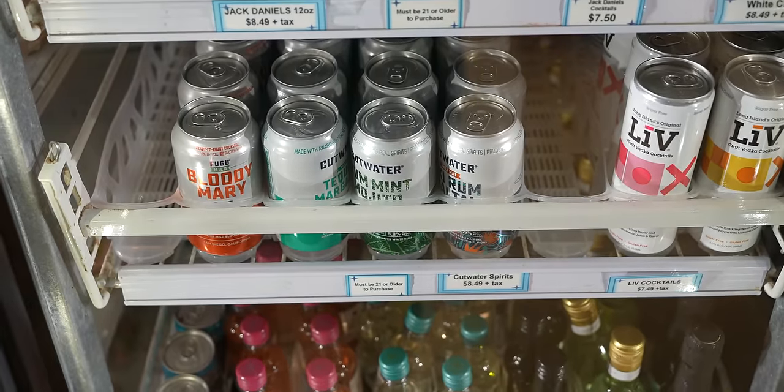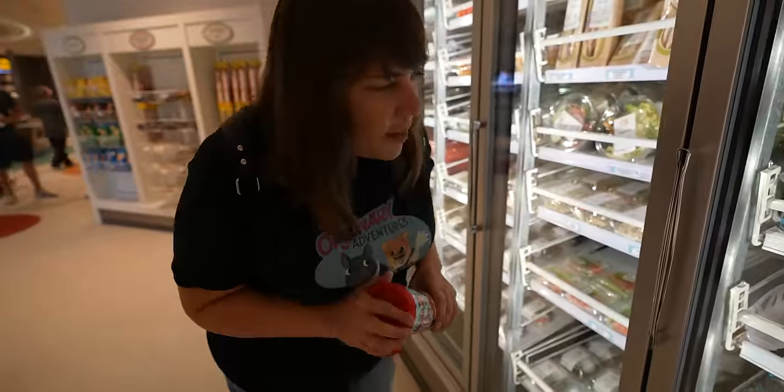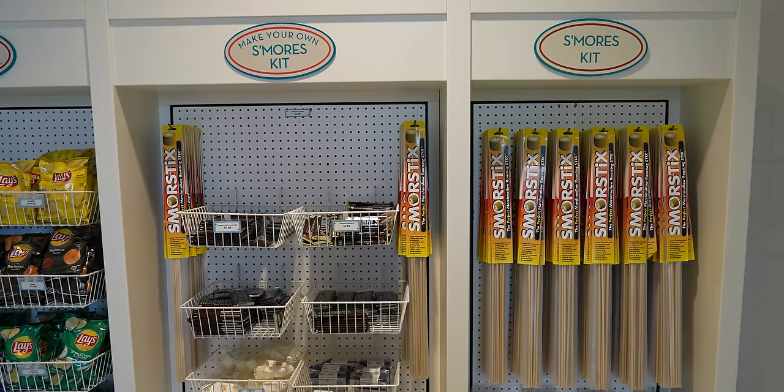Look what they got here. They got my Mai Tais. Oh my God, they do. That's kind of cool. They have a good selection. I love that they have a build-it-yourself s'mores kit because they actually have fire pits outside that you can make s'mores. That's just a fun little extra touch.